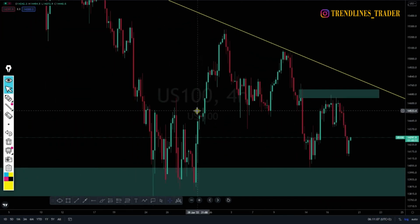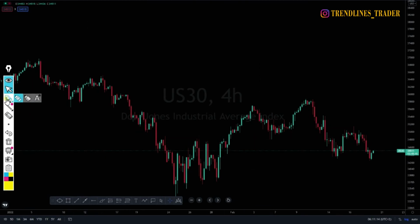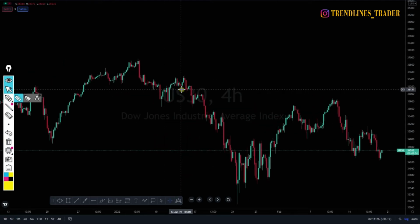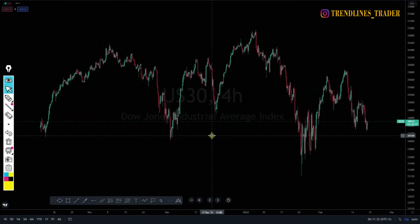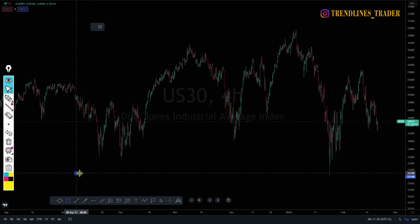Let's move to the next one, which is our US30. Ladies and gentlemen, this is our price instrument US30, and we are on the 4-hourly time frame. Without wasting any time, let's get closer to the price and be able to tell where we are going. With the US30, we also had a very beautiful structure where the price was respecting the area.